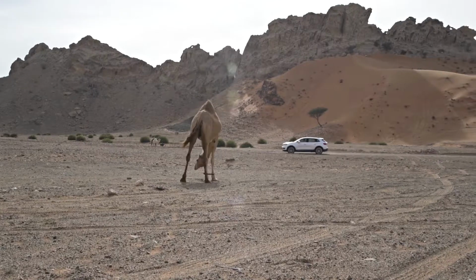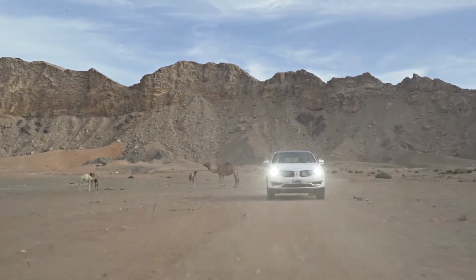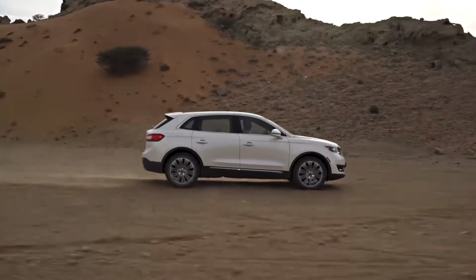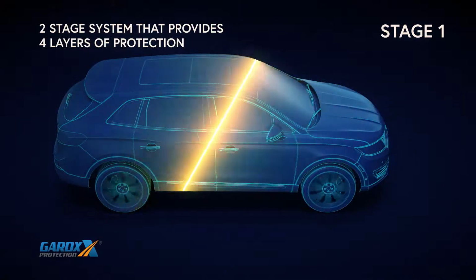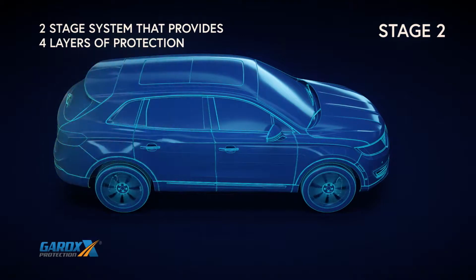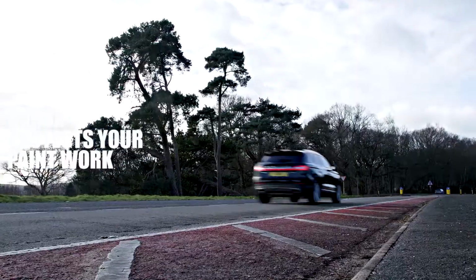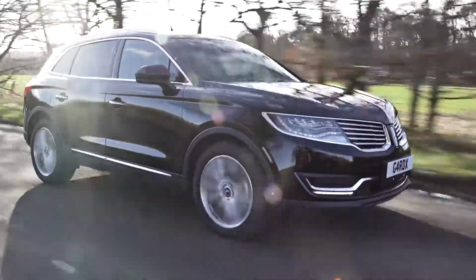The Gardx vehicle protection system with nanotechnology has been proven in some of the world's harshest environments, from the extreme Arctic wasteland to the depths of the Arabian desert. The Gardx two-stage system forms 4 layers of protection, providing a highly resilient, smooth, transparent coating that protects paintwork from attack from harmful pollutants, and leaves a high-gloss showroom finish wash after wash. With Gardx, you may never need to polish your car again.